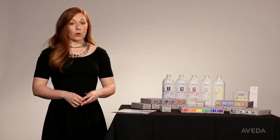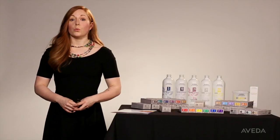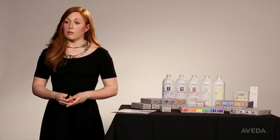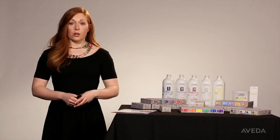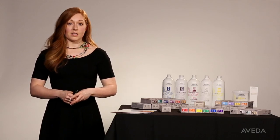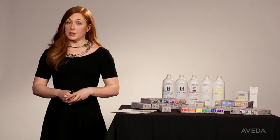An example of a formula for gray coverage would be 40 grams of 4N with 6 grams of dark NN pure tone and 40 milliliters of 20 volume color catalyst. That would process for 30 minutes.